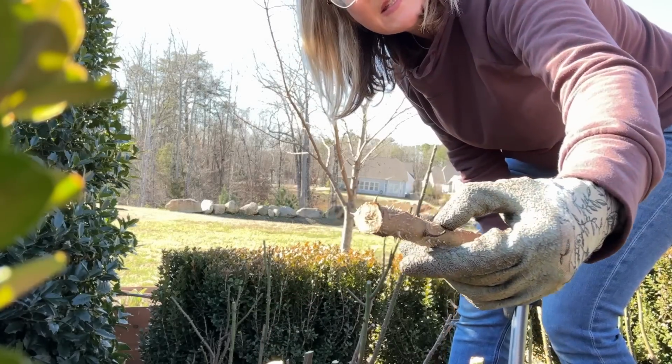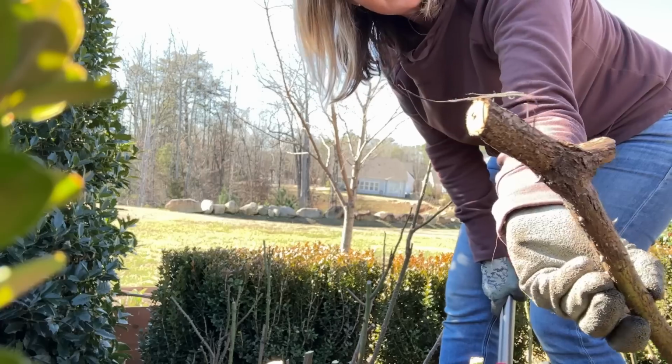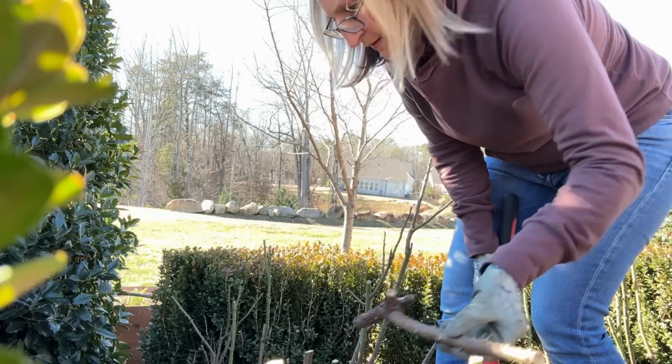All right, so see, this one was a big cane and it had no brown. So I just went ahead and removed every bit of that right there.